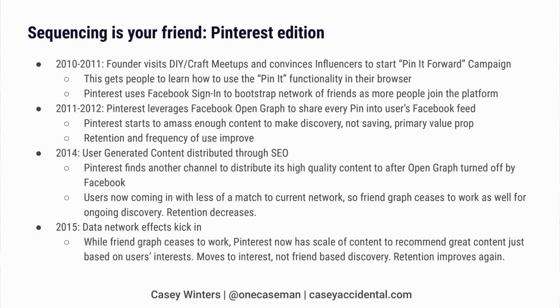This is an example of how Pinterest sequenced through these different strategies over time. So 2010, 2011, the founder, Ben Silbermann, starts going to a bunch of DIY and craft meetups to meet influencers and to just sell them on the Pinterest product. And what he got them to do was create this campaign called Pin It Forward, where they would write about Pinterest on their blog and teach people how to use the Pin It functionality in their browser, how to save content to Pinterest to retrieve it later. And then Pinterest made everyone sign in with Facebook, so that if your friends were already using Pinterest, you could get connected to them and then see what other things they were saving, and maybe you'd discover other cool things, right? And this was how the company found early product market fit.